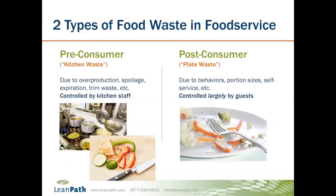In the food service world, there tend to be two types of food waste. There's pre-consumer and post-consumer. And the pre-consumer is the stuff that we're throwing away due to overproduction, spoilage, expiration, and trimmings. So trimmings would be the trimmings from fresh produce and meat. And these items are things that are tending to be thrown away by kitchen staff. They are things within the control and custody of the food service operator.